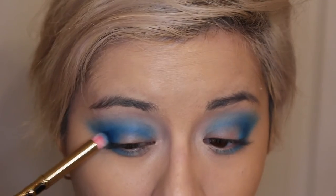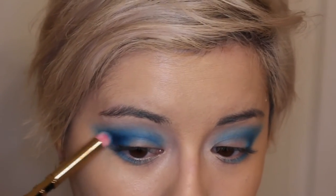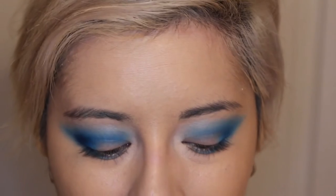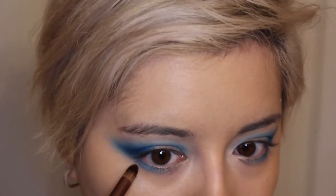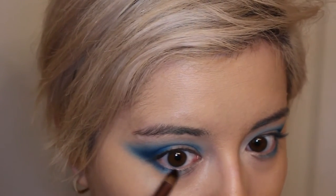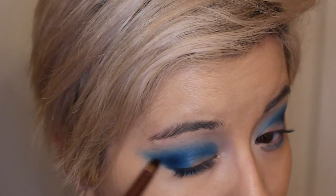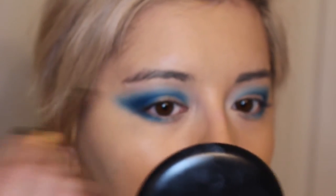So I'm gonna concentrate this on the very outer corner. You can see right there to give my eye that depth. Isn't that a hard word to say? That depth? That depth. Okay, so I'm taking a more pointed brush and that deepest blue shade, I'm going to pop it right on the outer corner. And I'm using it to kind of carve out that blue wing that we've got going.